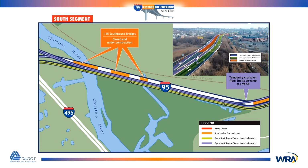So here's what phase 2 looks like. It's mainly just what ramps are open and off, but the picture up here, the green is now we've completed phase 1. All of the northbound is done. Brand new overlay, brand new everything. So now we switch traffic over. We have 2 lanes coming up through this viaduct section.